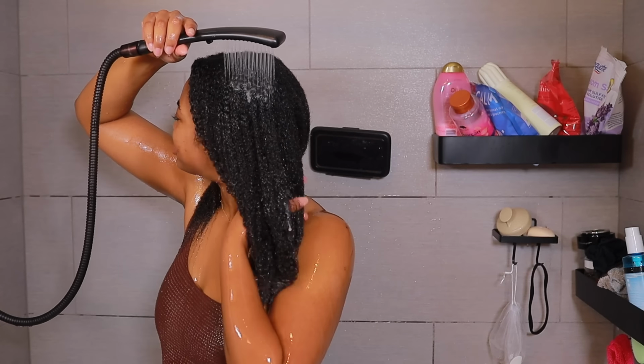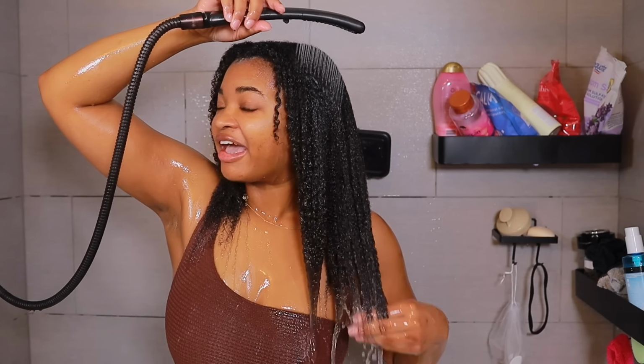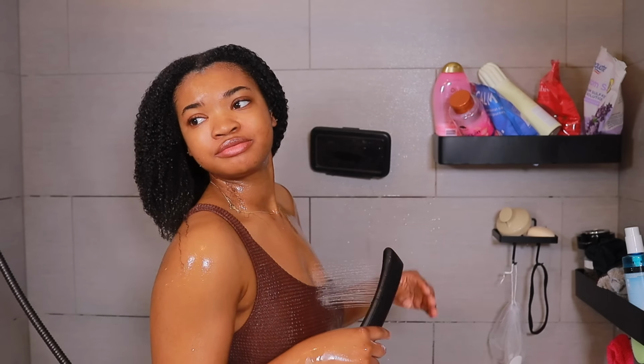My hair feels so soft! Look at my fingers. Like, who does that on thick type 4 hair? All right, let's do the back.